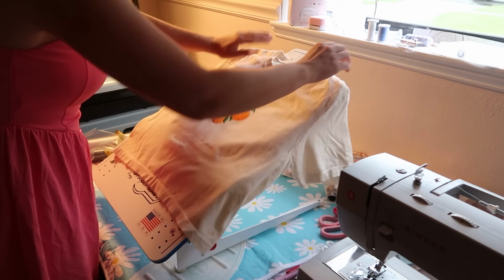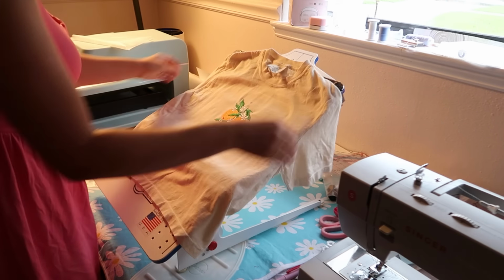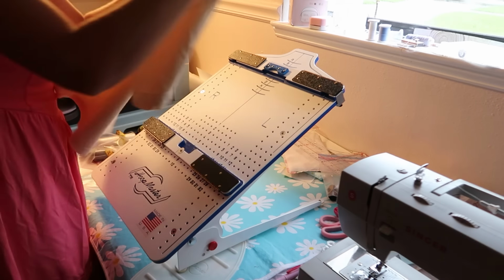Okay, so that's what that looks like. I feel like I could probably be a little bit higher up than that. I probably could have made it a little bit higher up than that. I'll try it on my body after I spray it and cut the stabilizer. But I think it's so cute. Yeah, definitely think it could go up a little bit higher.